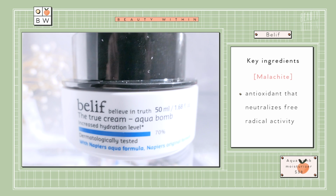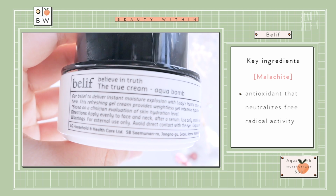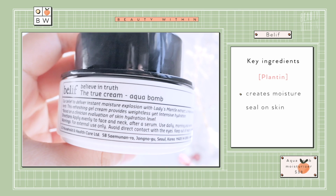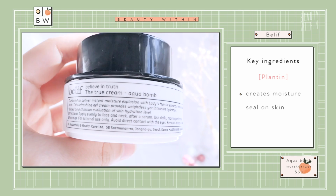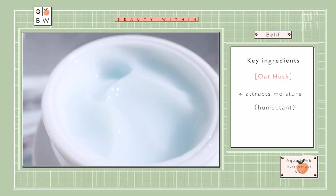But for dry skin, it just helps the skin barrier. And for both skin types, it helps with the evaporation part. There's malachite, which is an antioxidant that helps neutralize free radical activity. And then there's also plantain that creates the moisture seal on the skin. There's also oat husk, which helps attract moisture and acts like a humectant.